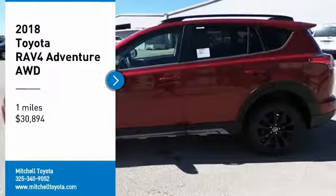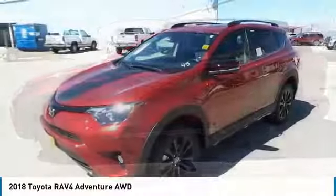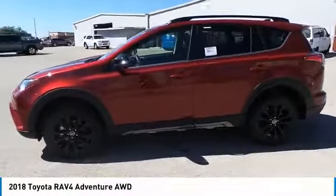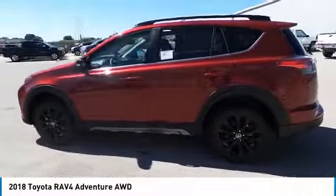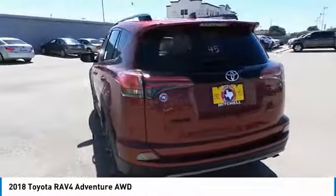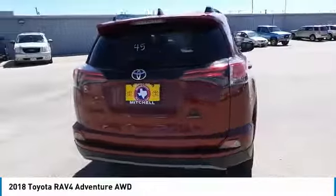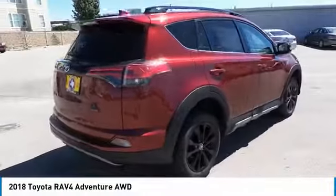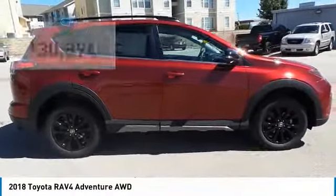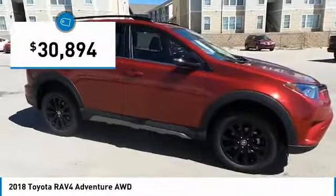We are pleased to show you the 2018 RAV4. The RAV4 is one of the most fuel-efficient SUVs in its class. Versatile and efficient, RAV4 mixes the comfort and drivability of a sedan with the benefits of an SUV. This highly evolved, well-packaged crossover SUV lets you have it all and is priced below $35,000.